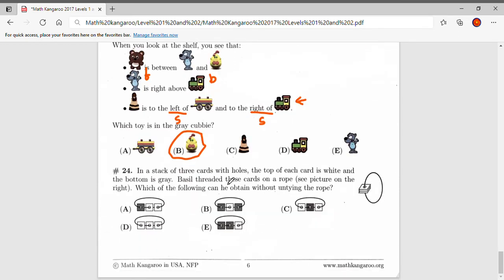On to number 24, which in my opinion is a very tricky problem. In a stack of 3 cards with holes, the top of each card is white and the bottom is gray. Basil threaded these cards on a rope. See picture on the right. Which of the following can he obtain without untying the rope?